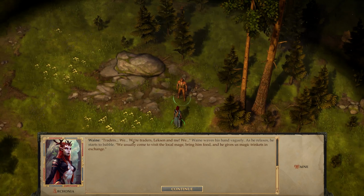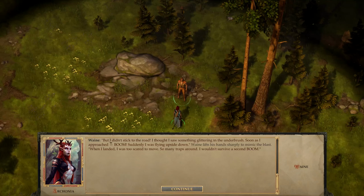Who are you? Traders! We were traders, Lexon and me. And Wayne waves his hand vaguely as he relaxes. He starts to babble. Usually come to visit the local mage, bring him food and he gives us magic trinkets in exchange. He last came a month ago, left him some supplies, riding back today, and we wanted to stop and pick up an order he promised to give while Lexon stayed to guard the cart and I went to the mage's house. The mage has a bunch of traps around his house to scare off the trolls, you see. He's put a warning sign up by the road so people wouldn't get hurt. But you just have to stick to the road. The trolls are stupid and can't read, so they get caught. But I didn't stick to the road.